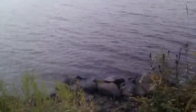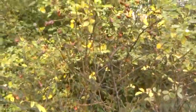These are all the meadowsweet fruits here. We can hear the wind direction causing the waves to lap on the shore. Here's some silver birch. So we're moving into willow birch woodland. Here's some hawthorn and some dog rose with their rose hips, very rich in vitamin C.